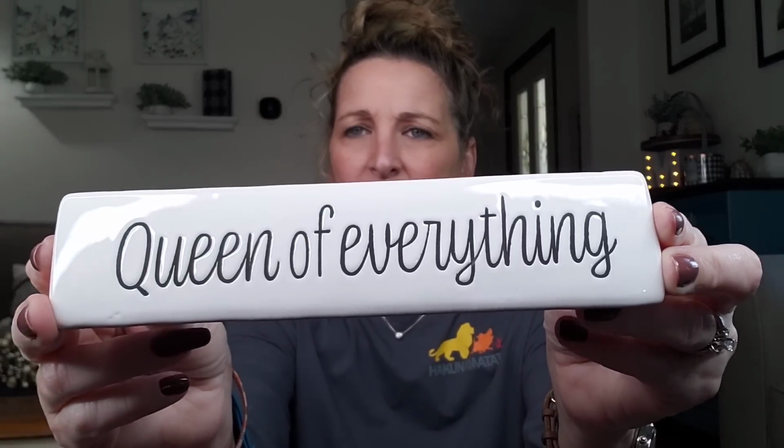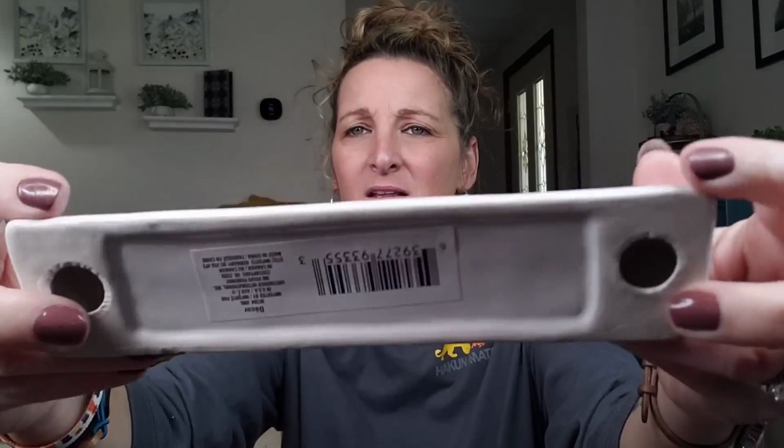Interesting thing. They had a few different ones of these. This one is Queen of Everything. These remind me of the Ray Dunn. Now they had one for a teacher and boss and something else. It doesn't say what it's made out of, but if I had to guess, I would say a porcelain or something. You can hear it. So the size on this is 8 inches long and 2 inches wide. Voila. So yeah, pick that up.